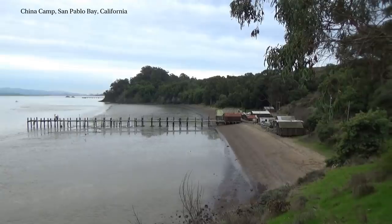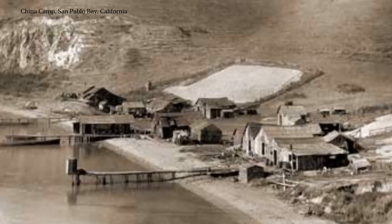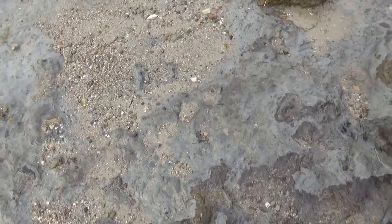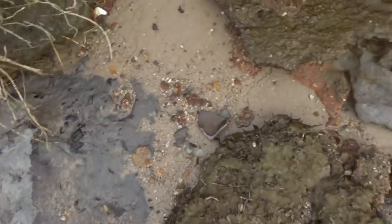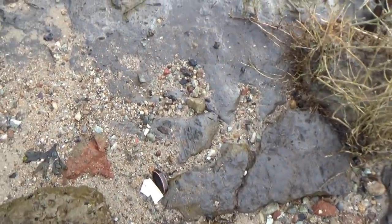Hi everyone, today I've come to China Camp. I was here a few days ago. It's on the San Pablo Bay near San Rafael, and it's near the site of a really historic shrimp fishing village, a Chinese-American shrimp fishing village that was really thriving in the late 19th century. So it's low tide here as well, so I'm having a look to see if there's any sort of evidence in the mud at low tide of what used to go on around here at China Camp.